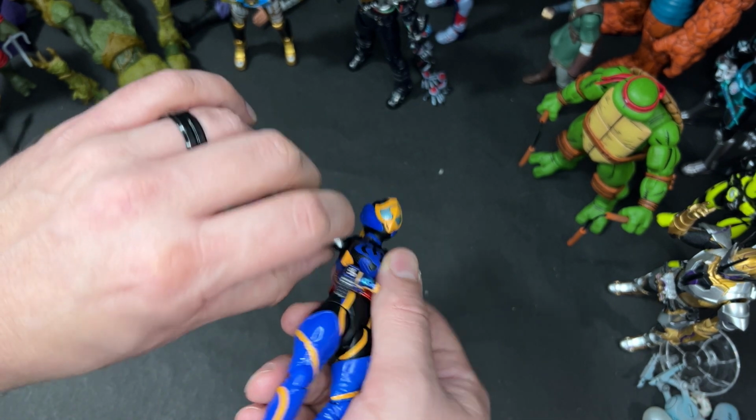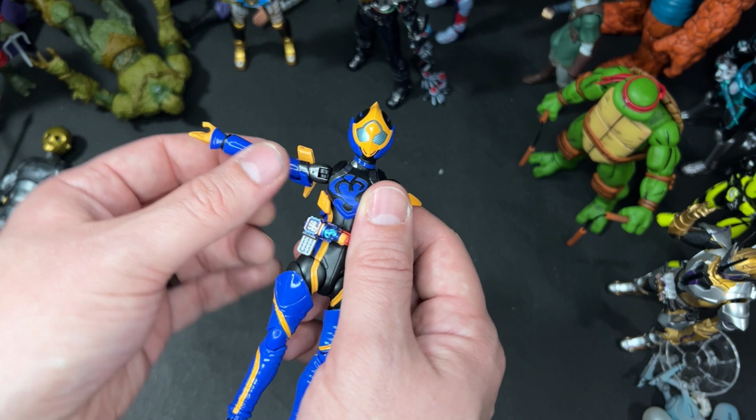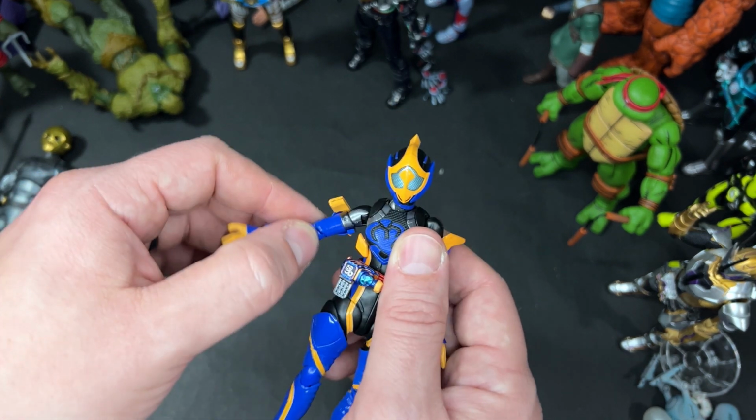The shoulders, you get 360 rotation. You also have a hinge in there, so you can wiggle that around.